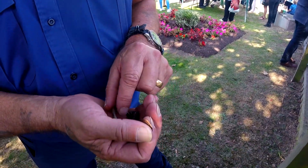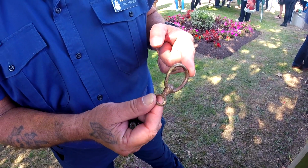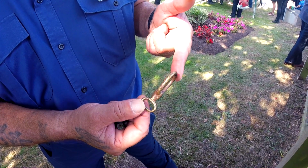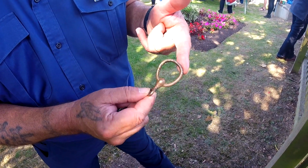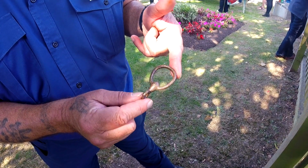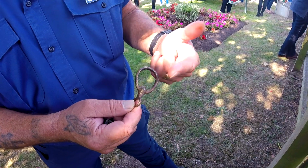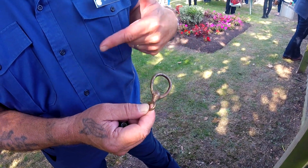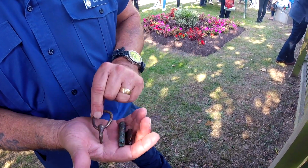The other item that I came across, which originally I thought was a horse brass, turns out to be an early 16th, early 17th century sword harness, which would have been attached to a belt with different loops, so that the gentleman could use the sword without actually catching himself and taking the sword out of the sheath. So that's an unusual find, early 1600s.